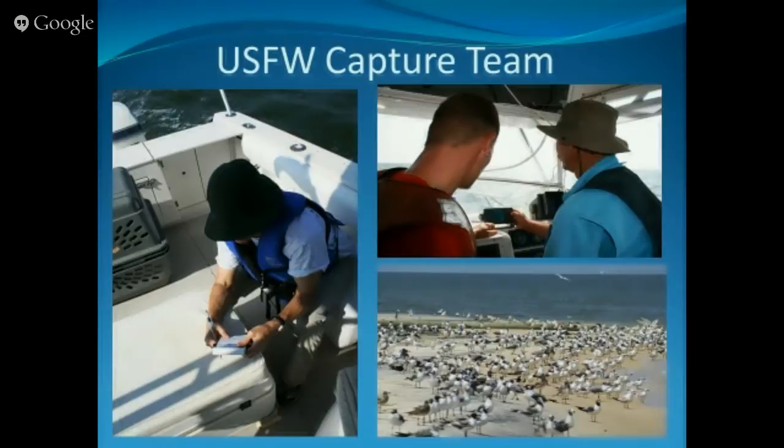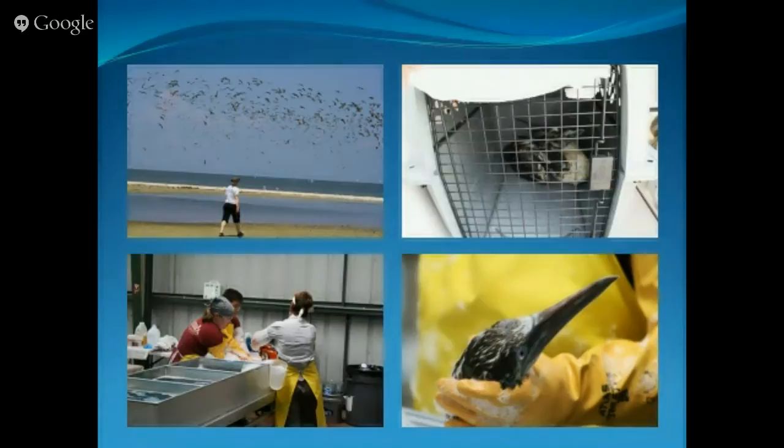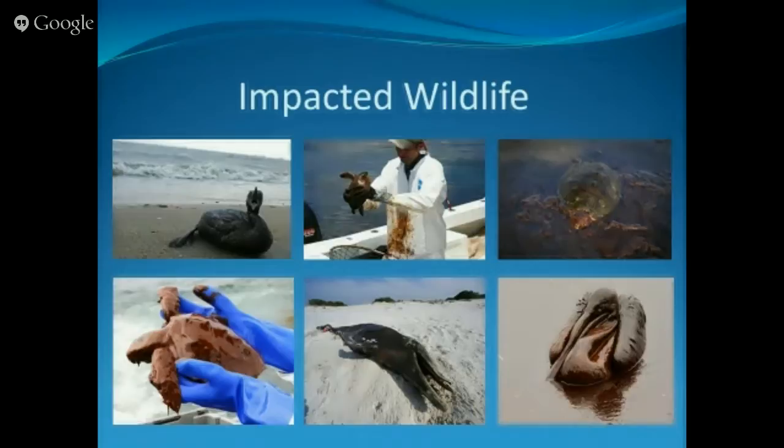These are U.S. Fish and Wildlife capture teams. After we got the turtle program going, you see her taking the coordinates for a call. A fisherman called in a wildlife rescue. We got mostly birds. We got some sea turtles. This is a northern gannet, I believe. And this shows the whole process. We're walking, looking for it. Usually all the birds would fly and the injured bird is on the ground, it can't fly. The bottom left is the three different solutions it goes through to be cleaned.